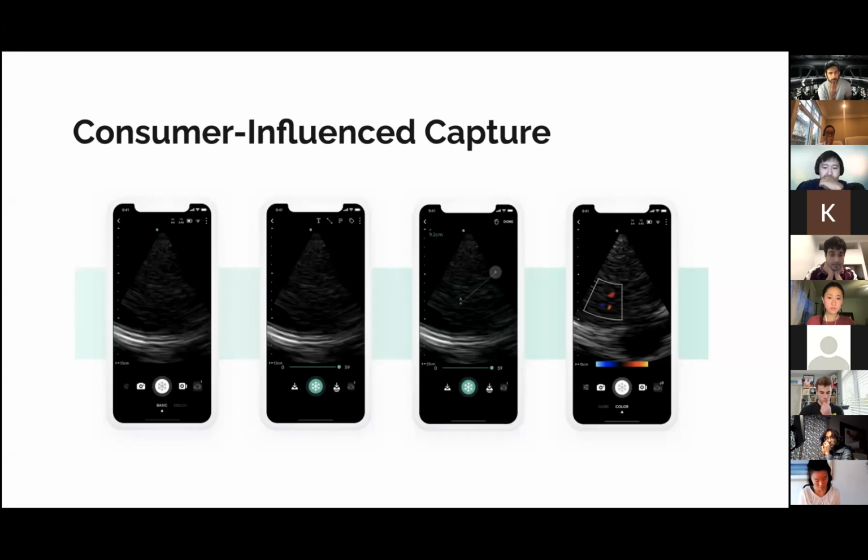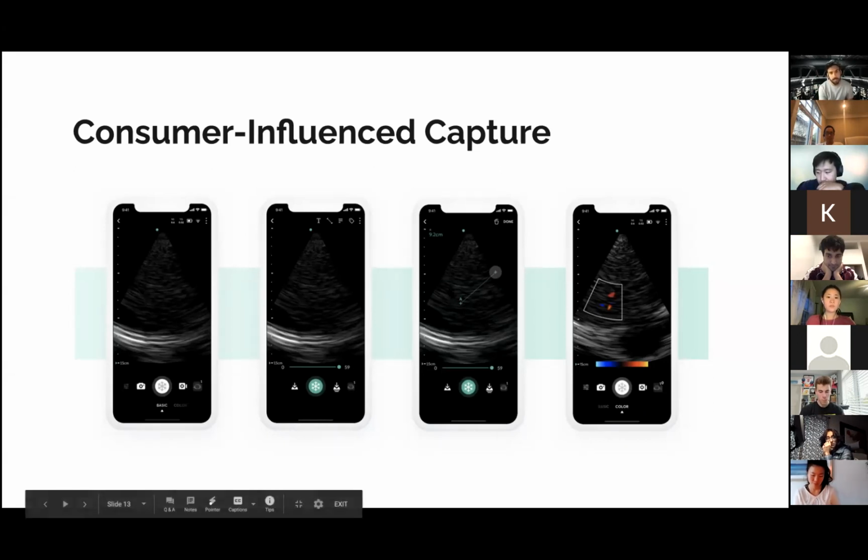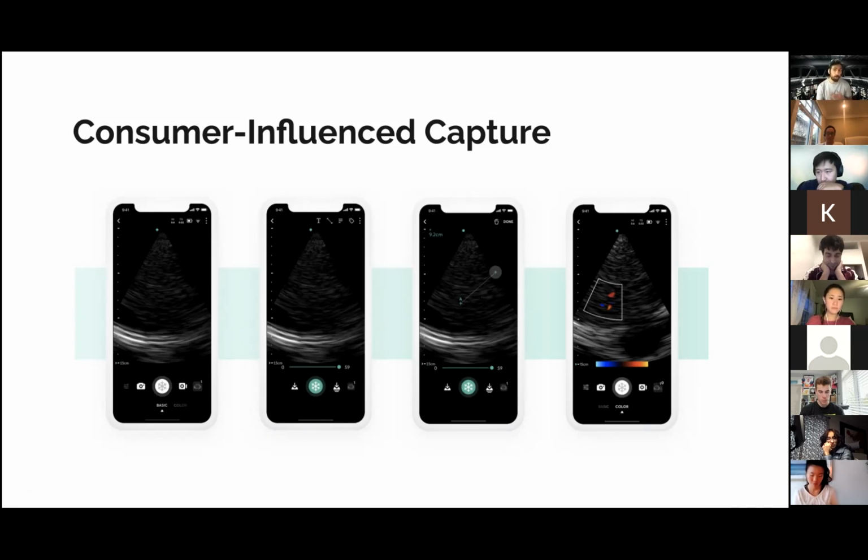And I think this is probably, for me, one of the most challenging but most rewarding aspects of this product, which was really consumer influence capture. So the way ultrasound works is that you've got this live image going on. Traditionally, there's a big old green button that's a freeze button. You hit that button, it stops the image. And from that point, you can make decisions around what you want to do. You can add text, you can drag measured distances, you can mark things to see flow inwards versus outwards. That's what the color imaging is for.